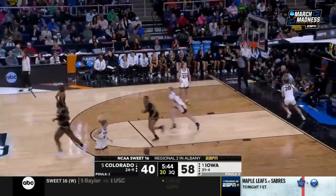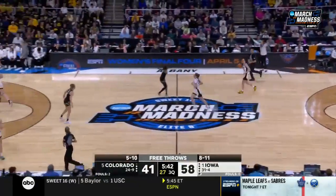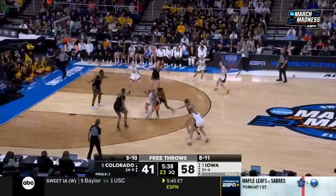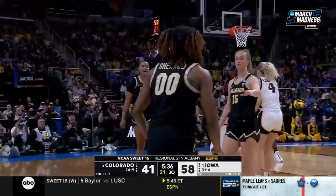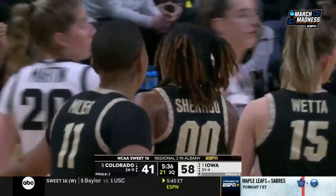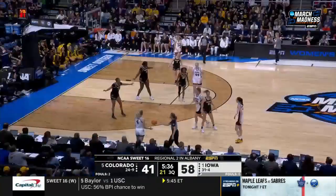Sherrod, it's the second free throw. Oh, Sherrod so quick getting in there and nearly coming up with a steal. And that's why they can be so deadly in a trapping zone, because Sherrod is so lightning quick and can get there to trap.